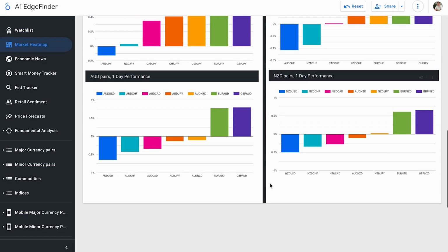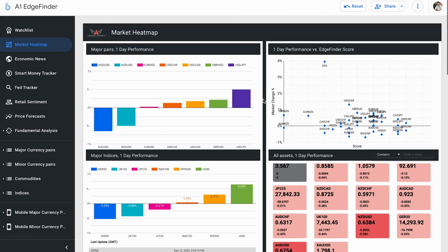Our Australian dollar pairs, on the other hand, are down for the most part. Aussie US down 0.65 percent, like we mentioned, and GBP AUD up 0.8%. And same thing here with our New Zealand dollar pairs, mostly shooting towards the downside. NZD USD down 0.5%. GBP NZD up 0.66% on the day so far.